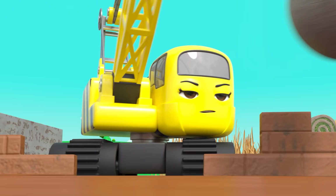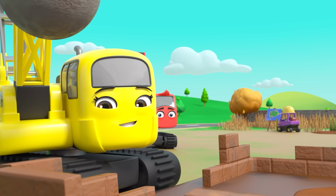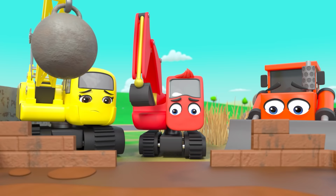She's nearly finished knocking it down. Huh? What's that? Little frogs? Where did you come from? This park is their home. The crew can't build here. Where would the frogs live?